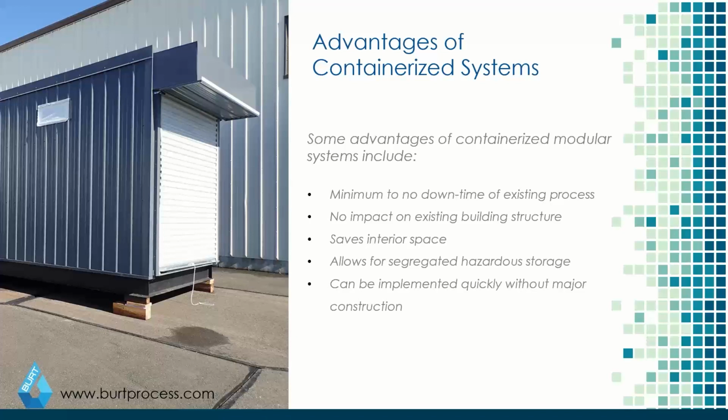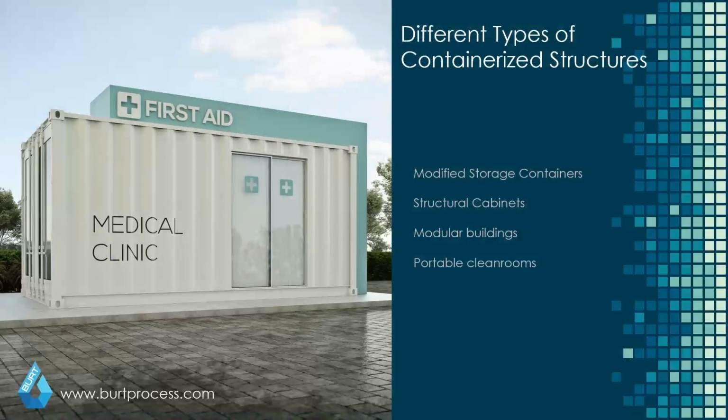And one of the other ways that these types of systems came about was the advent of portable labs. There are companies out there that make portable clean rooms, for example, and some of the first modular containerized systems were tied into portable clean room devices as well. Portable clean room laboratories. So that's a bit of the history of where this really came from. And now, as we're moving forward, it's a really nice feature to have on certain projects.